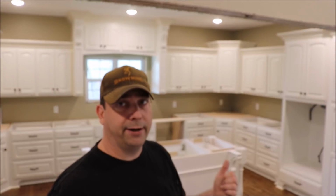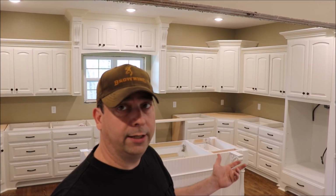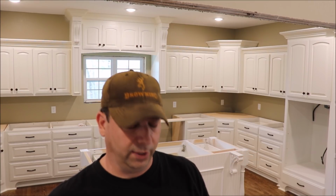So I have to give a shout out to McLean's Cabinet Shop in Hot Springs, Arkansas. They're who came out and did the cabinets for us. The cabinets you see behind me, they built and installed and put the pulls and everything on them for $18,000. Not only did they build these cabinets in the kitchen, they also did all of the cabinets in my utility room, my master bathroom, and my upstairs bathroom. And they did all of that, plus the hardware and the finishing, for $18,000.